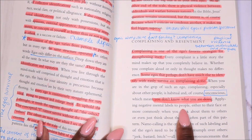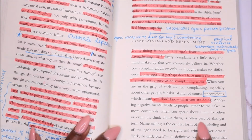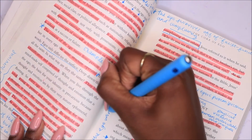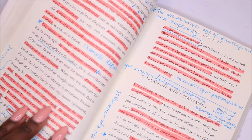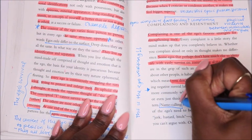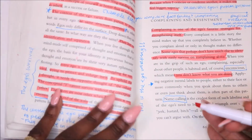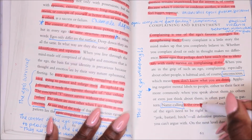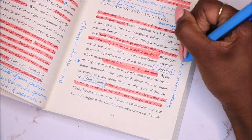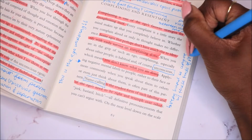Applying negative mental labels to people, either to their face or more commonly when you speak about them to others, or even just think about them, is often part of this pattern. This is the ego working. Exclamation points. Name calling is the crudest form of such labeling. Name calling. And of the ego's need to be right and triumph over others. The ego always needs to be right, even when it's not. Very hard to argue with these kinds of people.